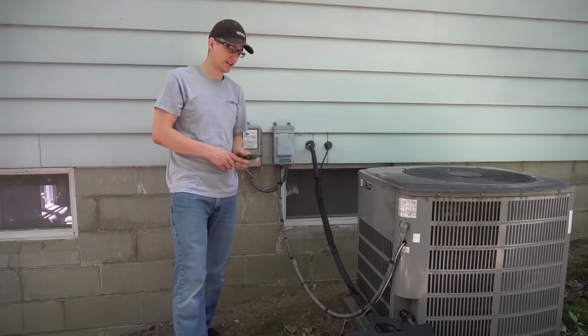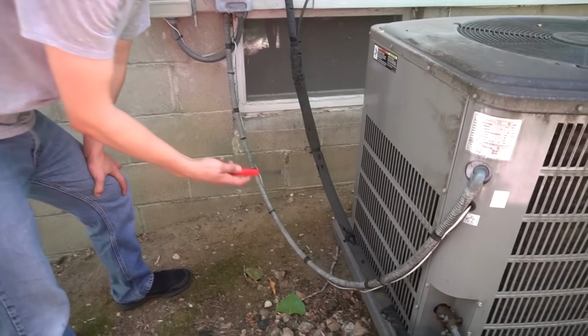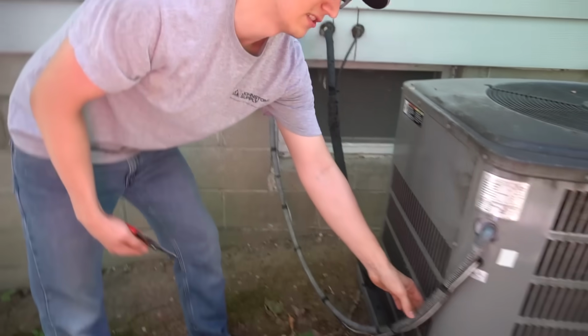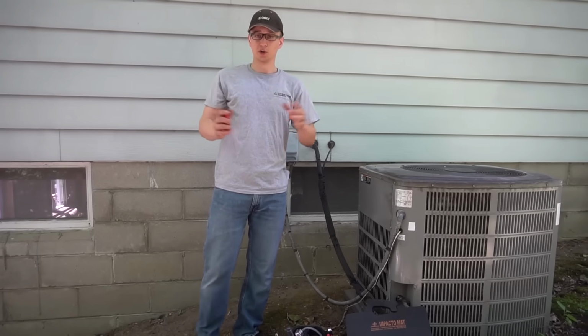And the other thing I want to point out is the thermostat wire that's coming in from the house. Sometimes mice will chew that up, and if it's bare and it's touching some metal, it can short out and blow that fuse that's inside the furnace. Okay, so we're done with the intro.